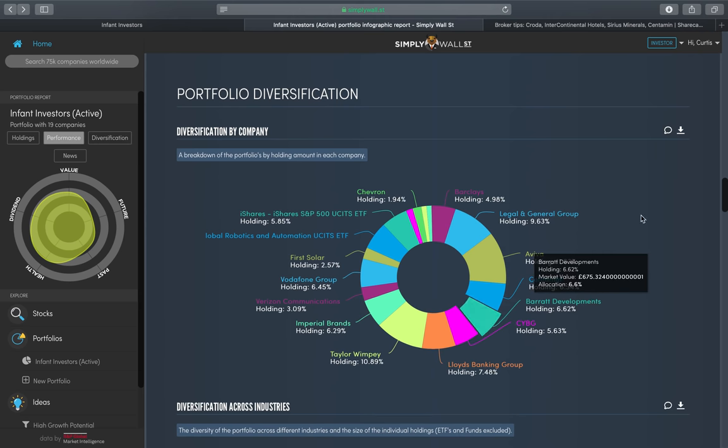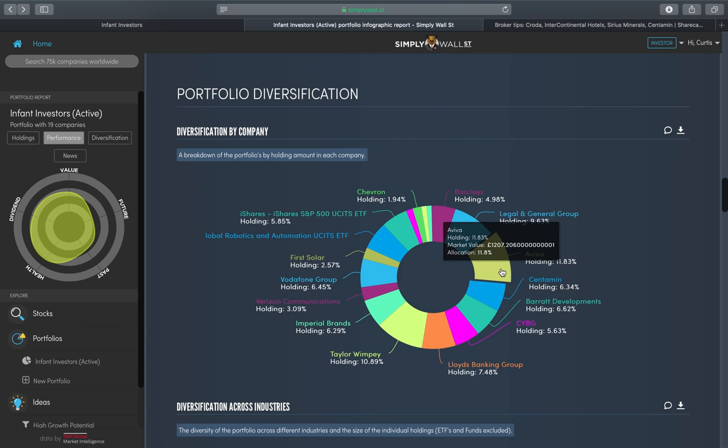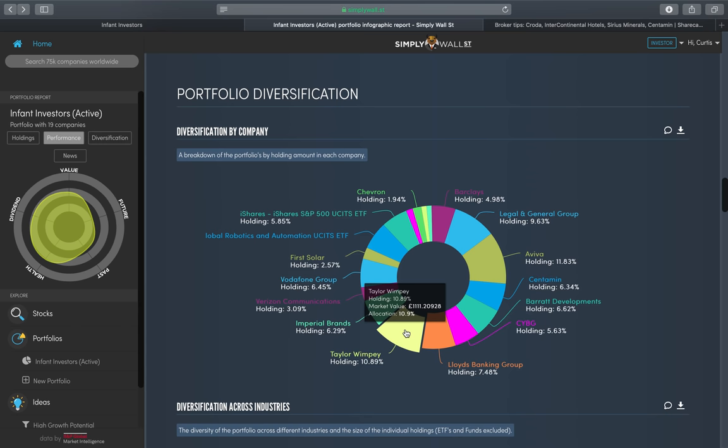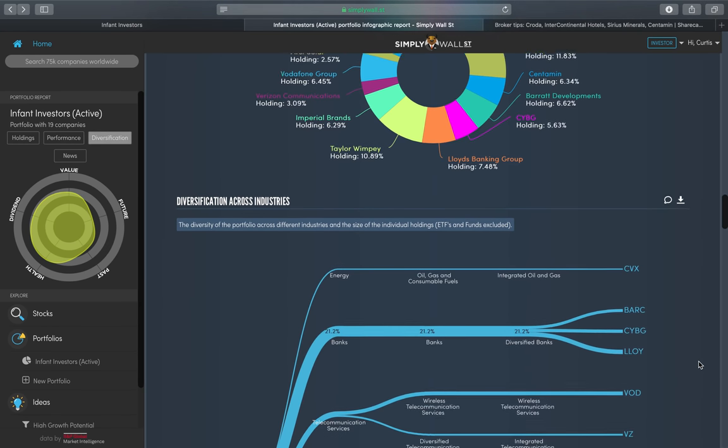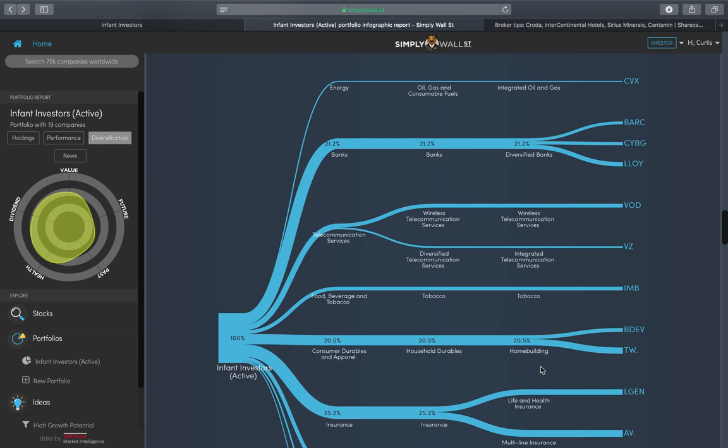From a diversification standpoint, the portfolio looks a lot more diversified in terms of the number of companies you can see in this donut, which is really good to see. You can also see the percentage of holdings. The highest is Aviva at 11.83% and Taylor Wimpey at 10.89%. But on average, it's probably like a 6% to 7% equal split across all stocks, with some at 1.94% and some at 2%, which I think is good from a diversification standpoint. I don't think I'm overexposed to any one company, and the companies I hold the most of are purely because they've given me the best returns. That can't really be a bad thing.